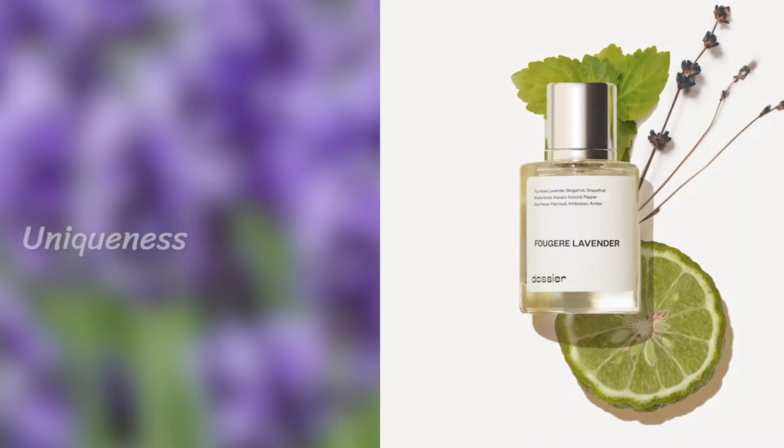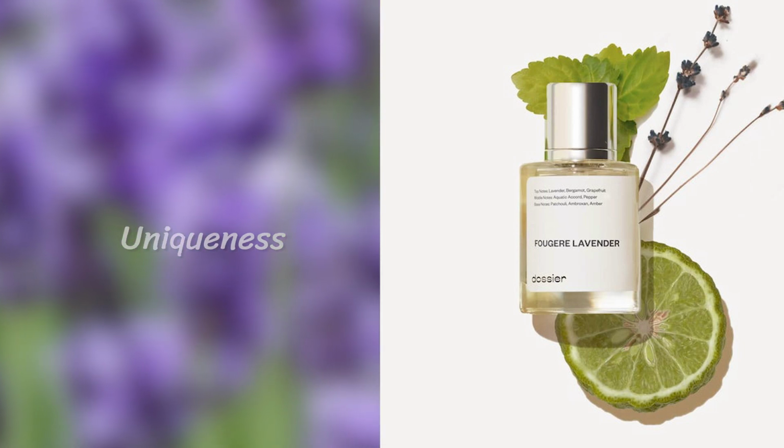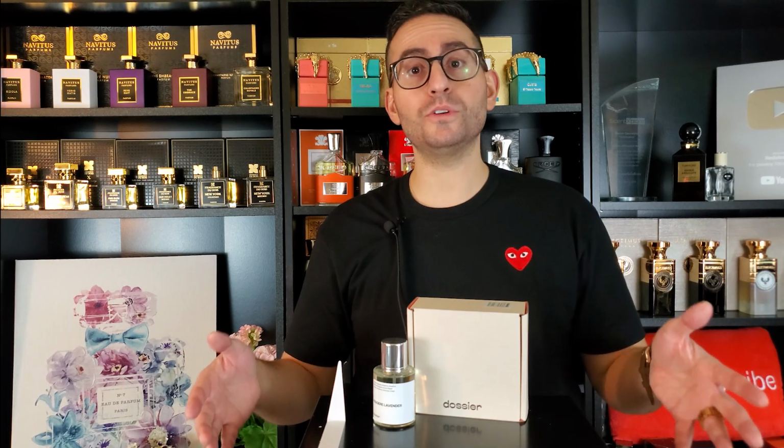Let's go ahead and finish things off with my overall assessment. So first up, in terms of the uniqueness and the overall smell, not a unique fragrance at all, because of course it is a clone or an inspiration of a popular designer fragrance. But in terms of the overall smell, mass appealing, compliment getting, universally liked. And I think they really knocked it out of the park in terms of creating a fragrance that does actually smell similar to the original.